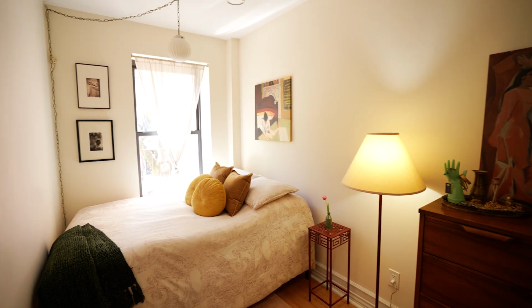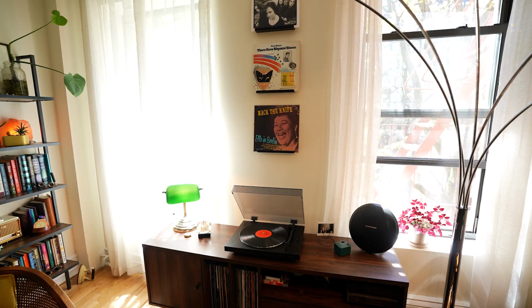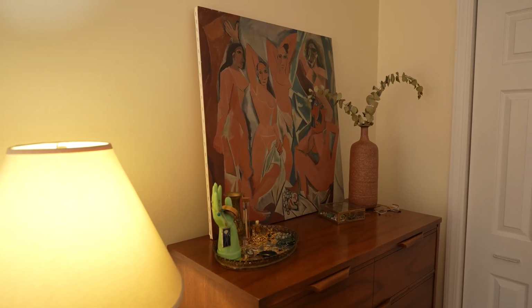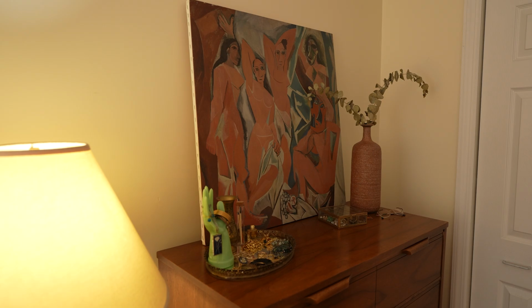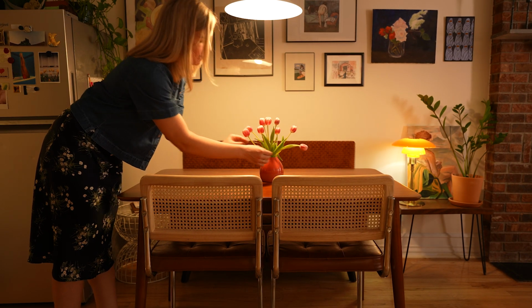And then the apartment before this was 270 square feet. And that was hard because it was good for just me. But I love hosting, and it felt debilitating in a way to not be able to have people over comfortably, which is something that I love to do. I'm a hoster. So this apartment kind of puts together all of the great elements of all my previous apartments.